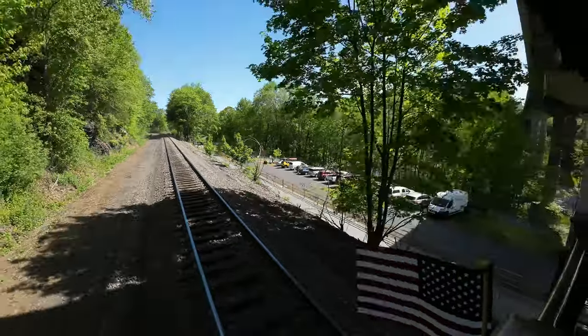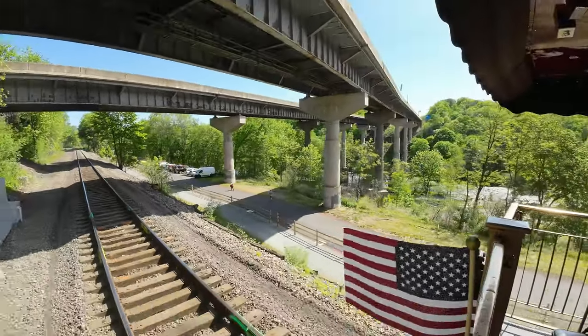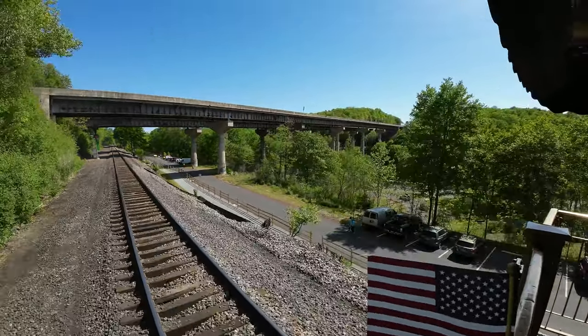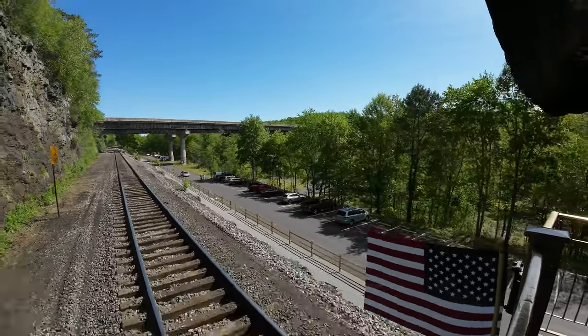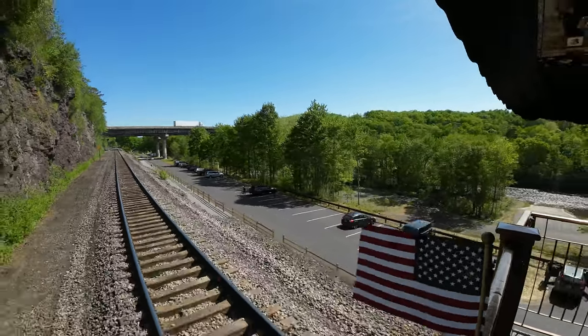Right through Whitehaven, along the D&L Trail, along the Lehigh River, which means we're entering the Lehigh Gorge State Park. And we're going to be coming up on our second tunnel in just a little bit. From there, we'll be going through familiar territory by Penn Haven Junction, arriving into Jim Thorpe. So we have seen that before on the Lehigh Gorge Scenic Railway.